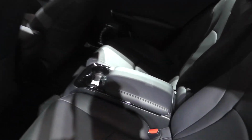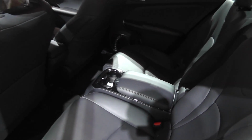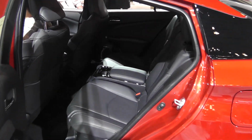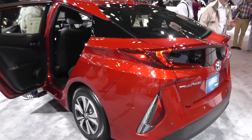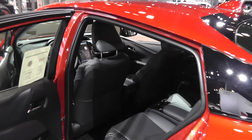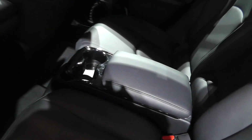What is this? There's no more third person that can sit in here? Look, man. There's no more room for the third person. Hey, it looks like this car is officially now a four-seater. Look at this. And I don't see any way to take this out. There's no way. Listen. What the hell? Look at this, man.